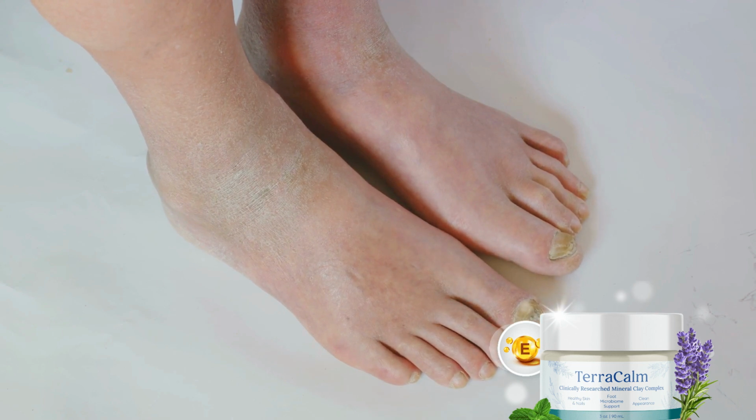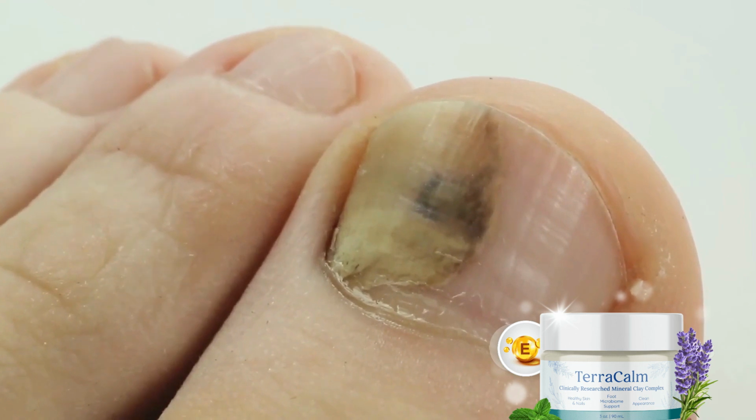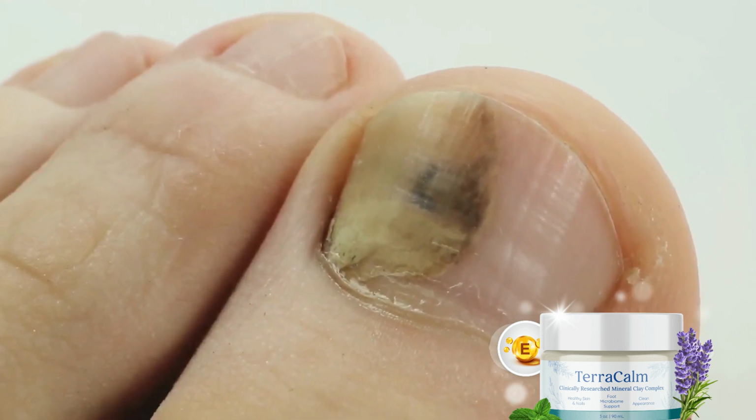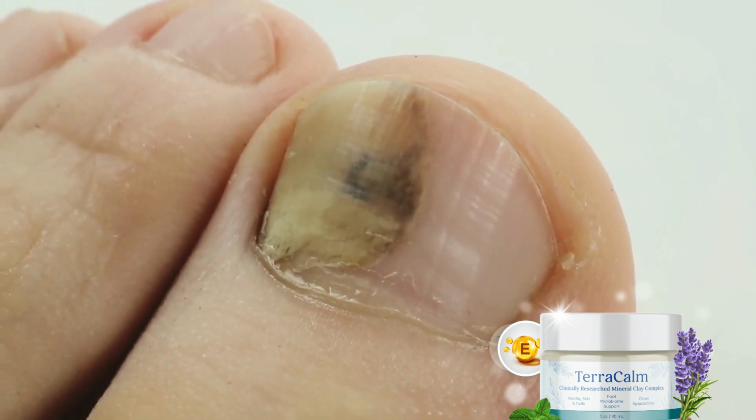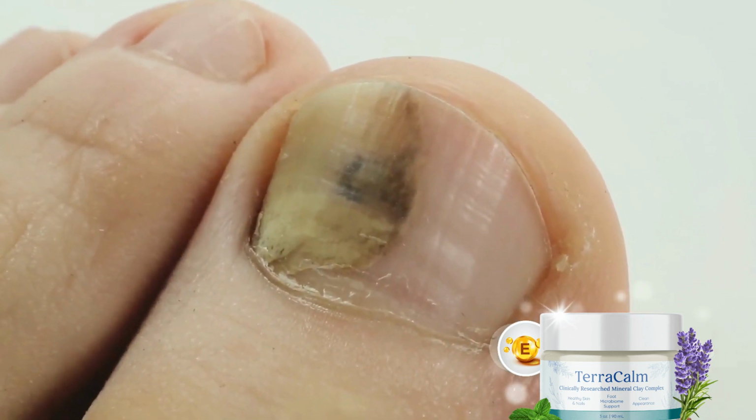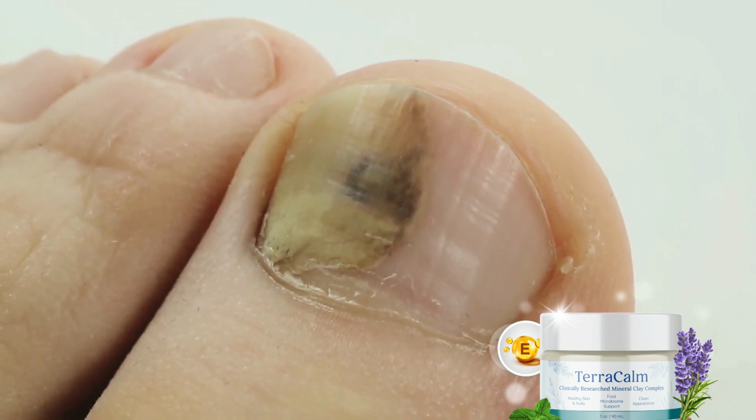Now who's the star audience for this miraculous solution? Well, if you're in the market for alternative fungus fixes, if you're itching for relief from toenail troubles, or if you're simply looking to pamper your skin, then terraCalm is your golden ticket.